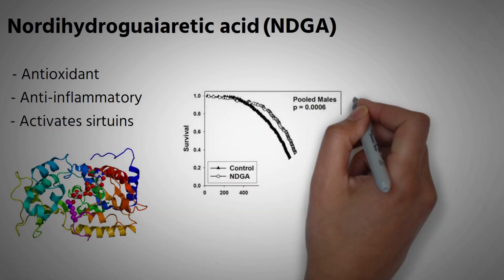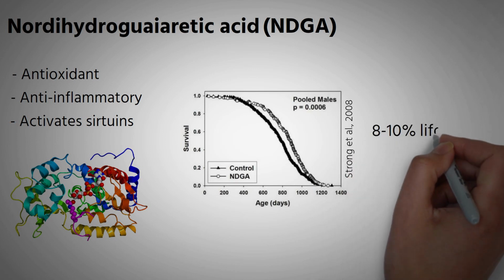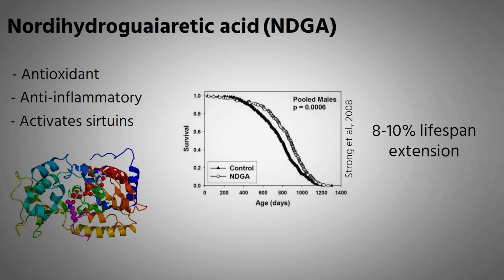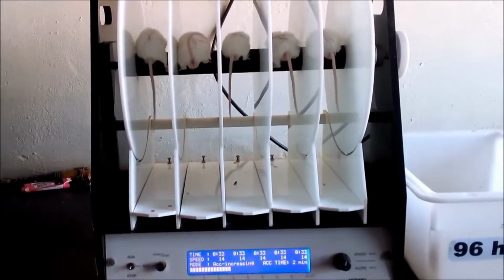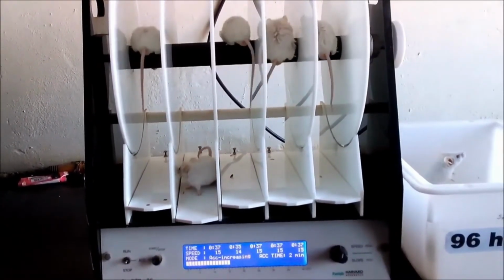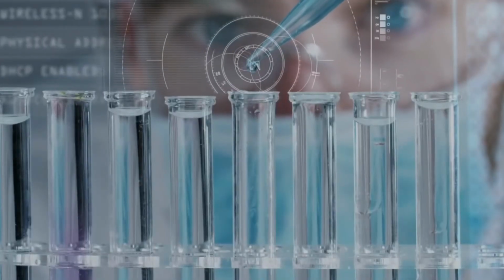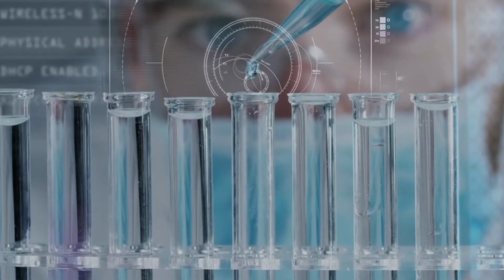The drug showed a consistent median lifespan extension of 8 to 10% at 3 different doses in mice, and worked particularly well in males again. Old mice treated with NDGA showed improved grip duration and rotarod performance compared to the non-treated mice, which means basically better muscle function. Alright, next week we will talk about what these drugs can potentially teach us about healthy living.